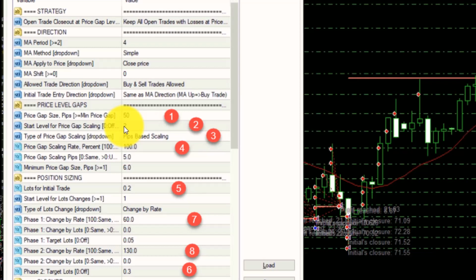I would most probably change that from 2 to 1. So after one negative trade, I want to start increasing the gap size. And the change I will make is I won't do it by pips, I'll do it by percentage, and I'll most probably use about 120% there. Those are the changes I would start making to the trading. In other words, you'll have fewer open trades because the gap sizes are bigger.